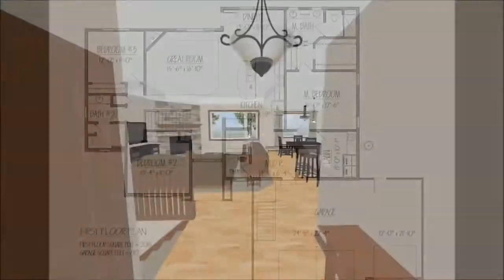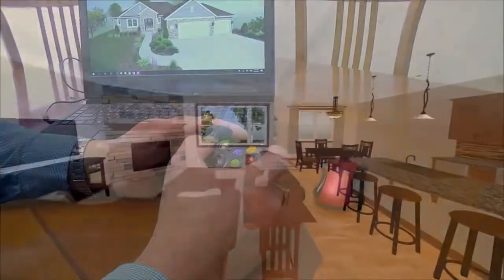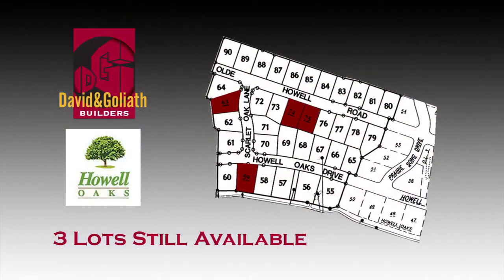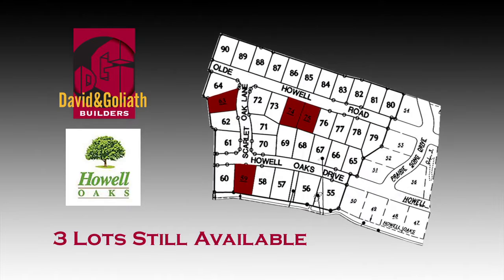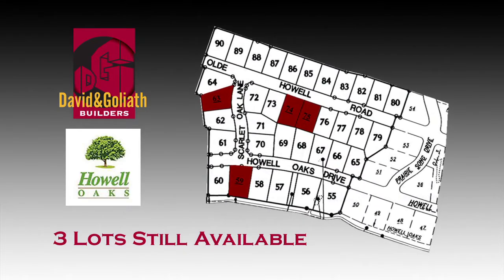That's correct, Lori. David and Goliath Builders has been building and designing custom homes in Wisconsin for over 34 years. And we utilize a 3D CAD system to help our customers visualize their new home. And I hear you have some prime lots available. That's correct. We have 3 beautiful lots in Howell Oak subdivision in Waukesha. All 3 have full exposures, so you can do a walkout lower level.